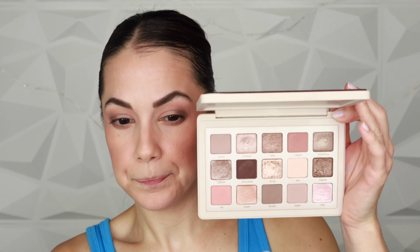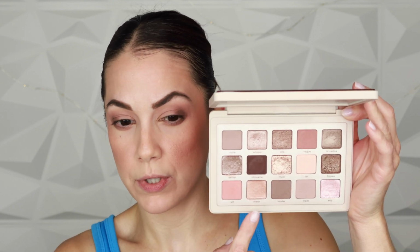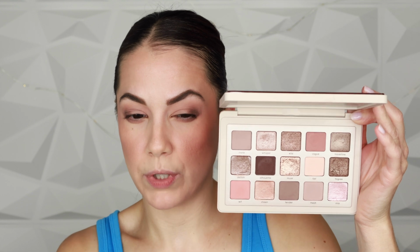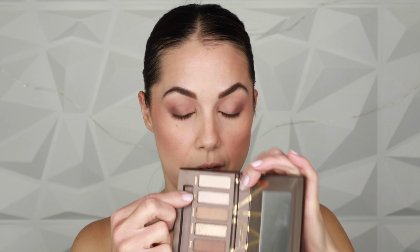So these shades here, these two at the bottom are the lightest ones, but they're more like toppers. This one, Mesh, is kind of similar in tone to the Sin from Urban Decay with a little bit of pink to it, but like I said, it's a topper, so I want a little bit of color instead of just sparkle. So I'm going to use the Sin instead, which is this shade here. And I'm going to just use my finger and pick up some of that, and press that right onto my lid.